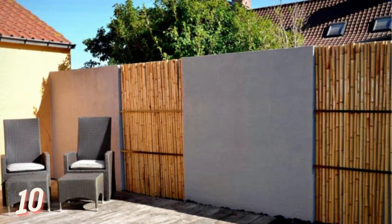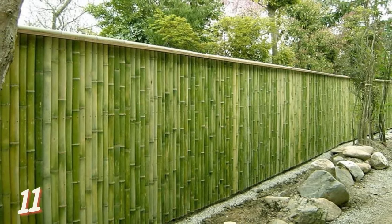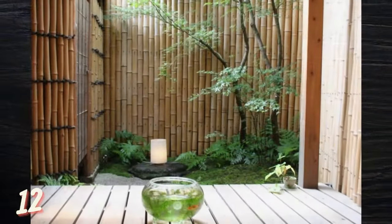But bamboo fencing has been gaining popularity for more than just its aesthetic appeal. Bamboo is also an eco-friendly alternative to using typical hardwood materials, which often come at the expense of deforestation and the endangerment of certain habitats. Bamboo, on the other hand, is one of the most easily renewable resources we have.